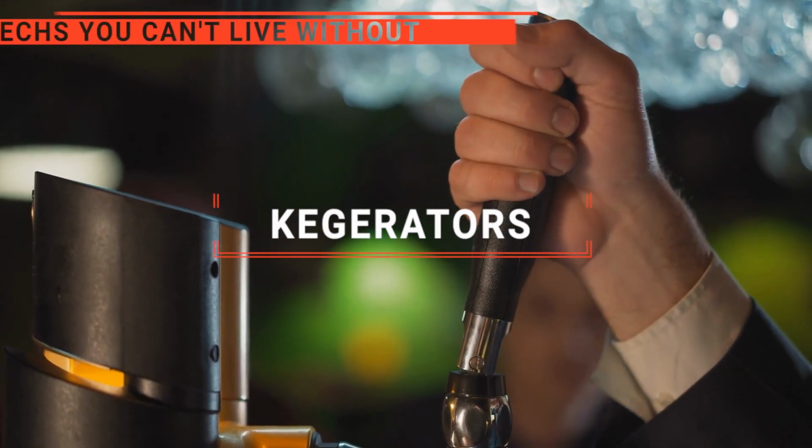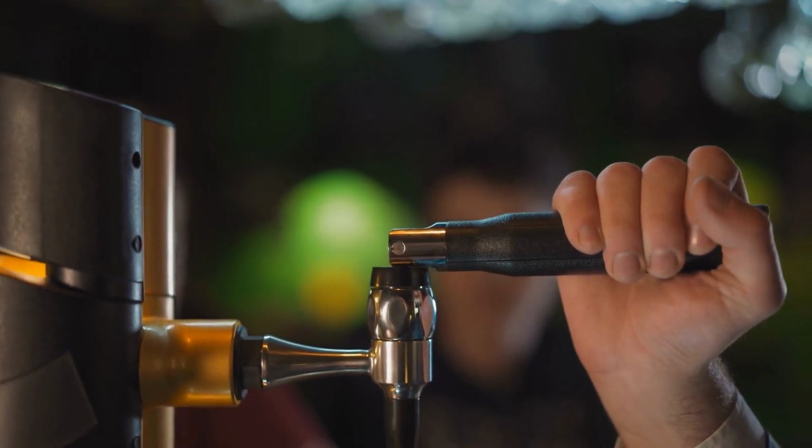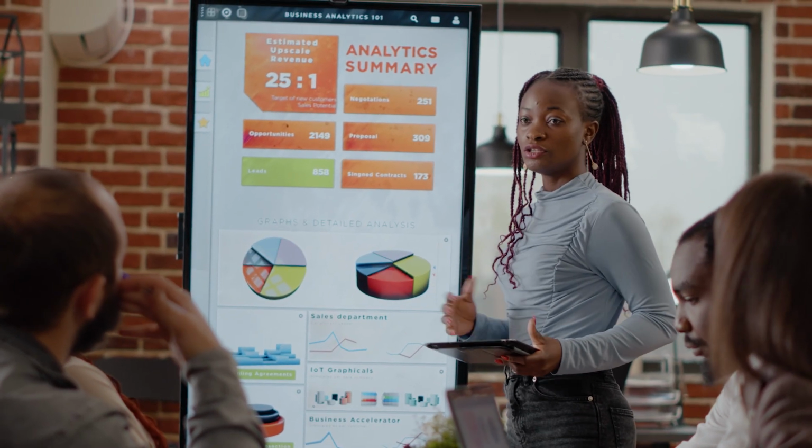In this video, we will be looking at the top 5 Kegerators available on the market today, and we'll tell you which one is best for you. We made this list based on our own opinions, research, and customer reviews. We've considered their quality, features, and values when narrowing down the best choices possible.